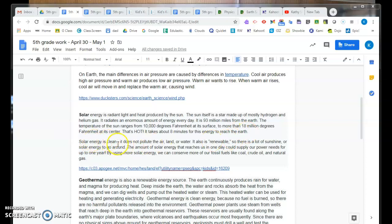Solar energy is clean. It does not pollute the air, land, or water. It also is renewable, so there is a lot of sunshine or solar energy to go around.